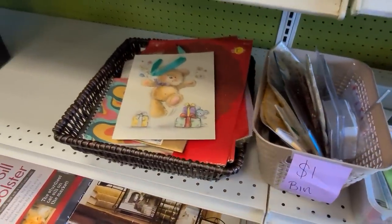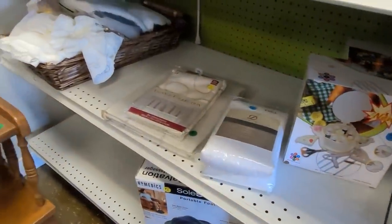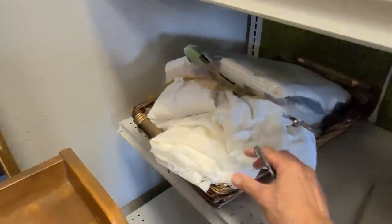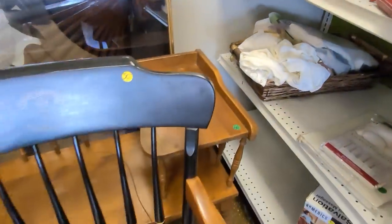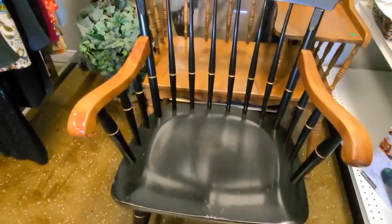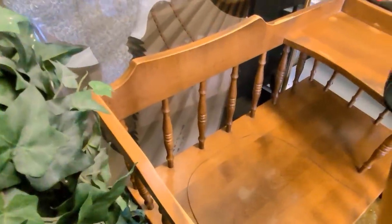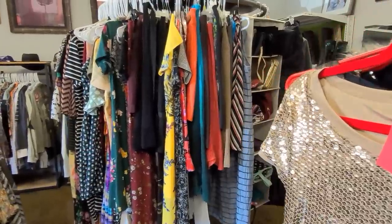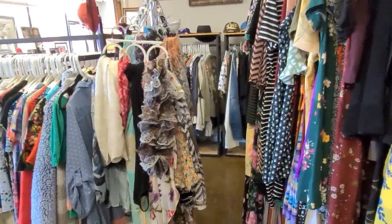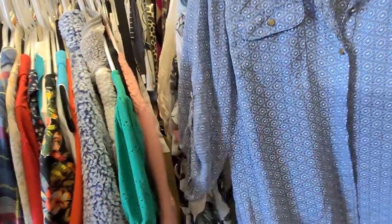Lots of cards and bags. Some linens over here. Boston University armchair. A fun little desk. They have all sorts of lovely clothes. Leslie is very choosy with her clothes, and she only displays the nicest and best condition pieces.